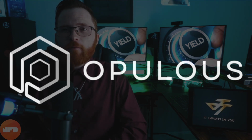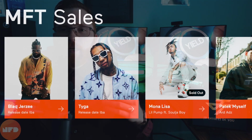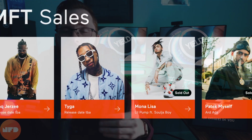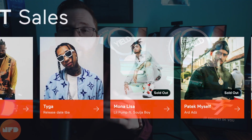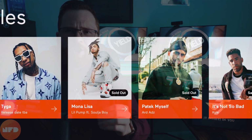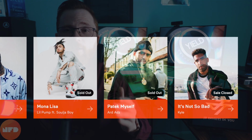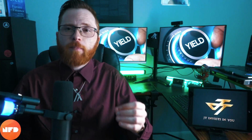Opulous is a music investment platform where users can invest in what are known as MFTs, which are essentially songs represented as NFTs, and accumulate the royalties that are generated based on that investment. Now, Opulous has only sold about 3 MFTs so far, and I believe royalties just started rolling in a few weeks ago. They have 2 more NFT sales coming out soon for a total of 5 royalty-paying MFTs.